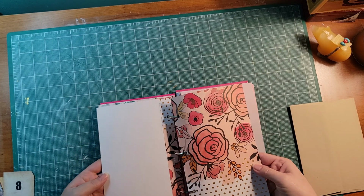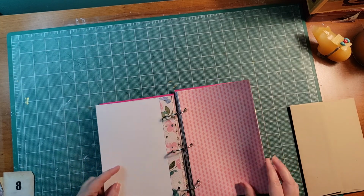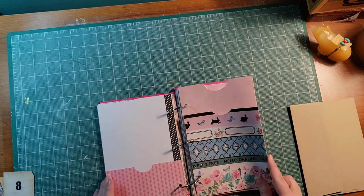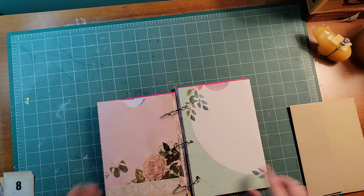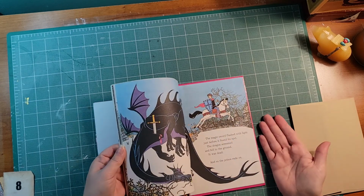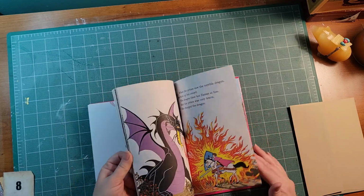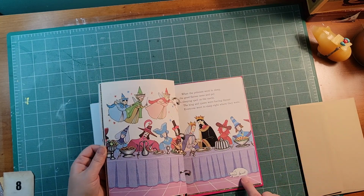Skipped a page there. Some beautiful roses again. Find beauty in everything. Thought that was appropriate for the Sleeping Beauty book. Some sparkly paper, can never get enough sparkles. And then here is the original story. There's Maleficent. There is the banquet, cute little kitty cat.